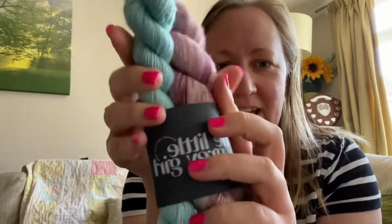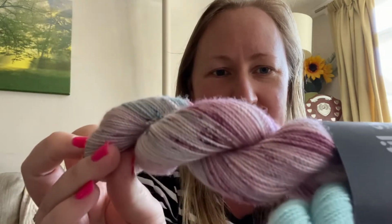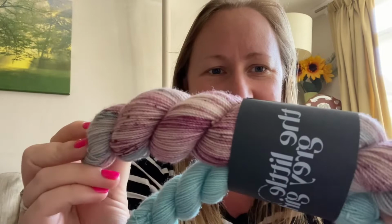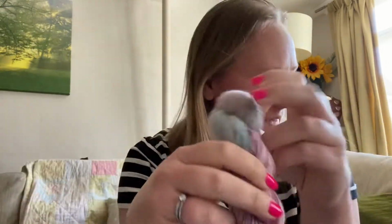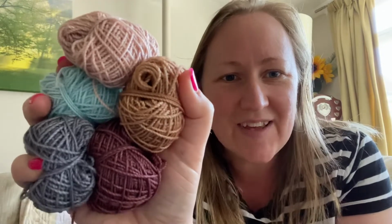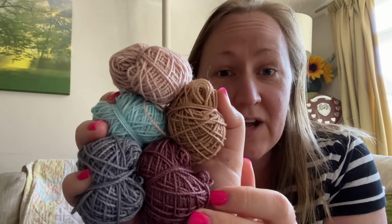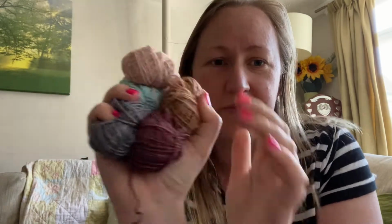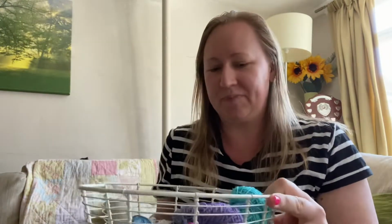So this is the sock set. So from Gemma as a little grey girl. How pretty is this? It's so beautiful, and it's got that gorgeous sort of sky blue mini skein with it. And then I have already caked up the little 10-gram minis because I've started a project with these. So this was the minis. So the minis are tonal colourways, 5 different colours pulled from the image. And I'm keeping them in this little basket.